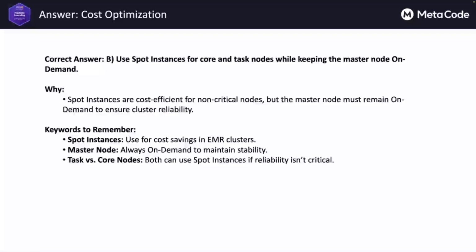The correct answer is B. Use spot instances for core and task nodes while keeping the master node on demand. Spot instances are cost effective for non-critical nodes, but the master node must always remain on demand to ensure cluster reliability. Let's review the other options. A. Switching all nodes to spot instances can risk interruptions and compromise the cluster's stability.